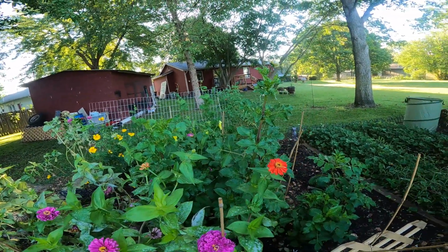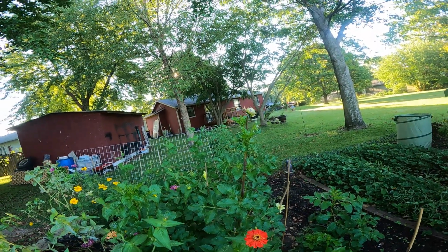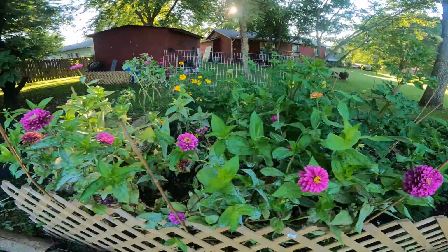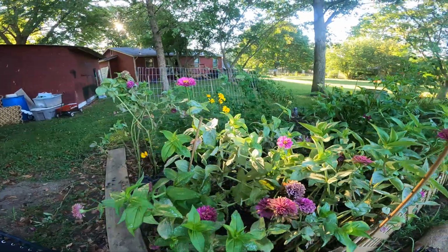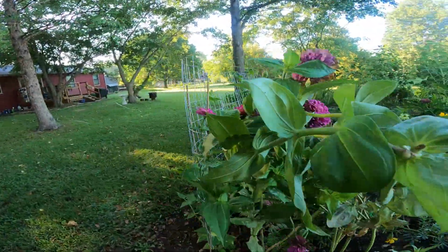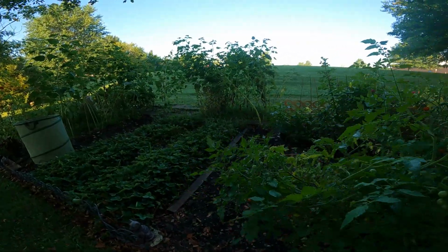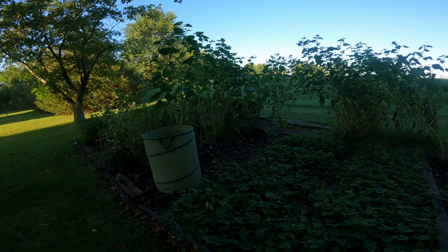So I'll be happy to get some extra tubers this year when they're all done, and have more of them next year. Same with the zinnias. I just don't know where I'm going to put them. I'll have to say to my friends, hey, would you like some zinnia plants? Because I do tend to plant pots like February, March.